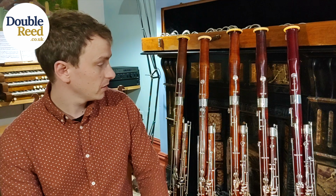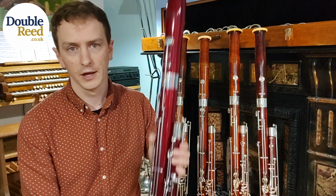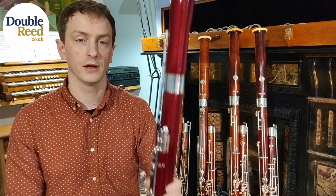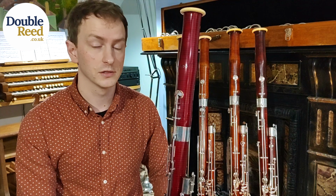So I'll just talk to you a bit about the bassoons. Starting off, we've got a 14,000 series Heckel. It's a late 14,000 series Heckel. I don't know if you can see that. It's in great condition. The owner has looked after it. It's one owner from new, made in 2003. It's just here for a service. It's had hardly any work done on it since new, so it does need it.